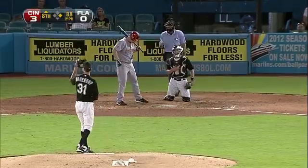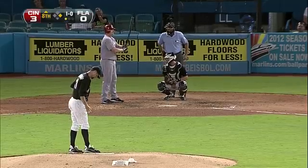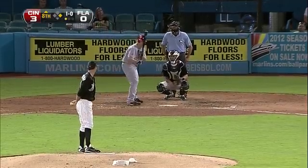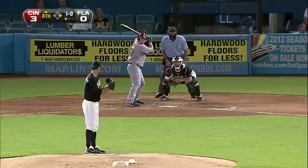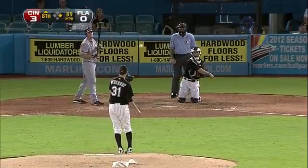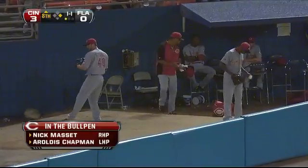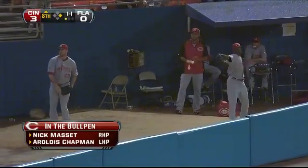Badenhop runs that one outside to Bruce. Votto's hit for the Reds is just their 6th of the ball game. 1-1. Nick Massett and Aroldis Chapman.